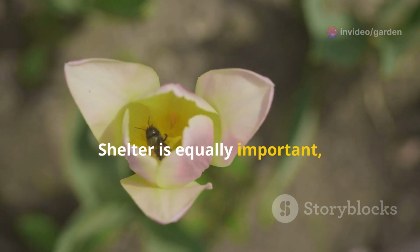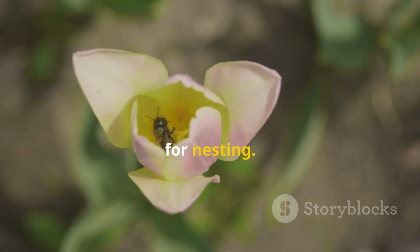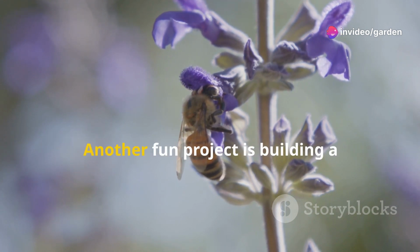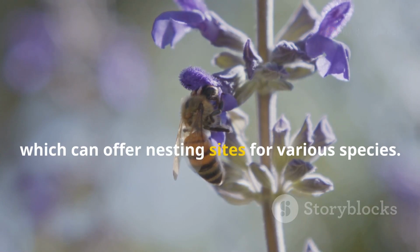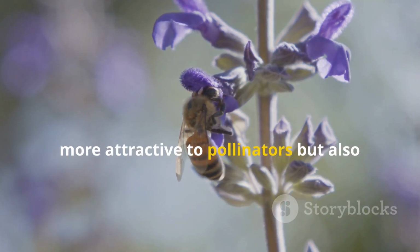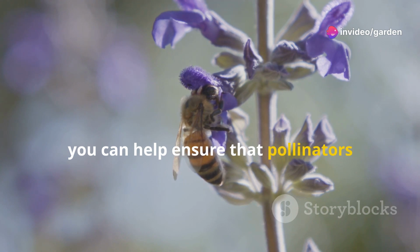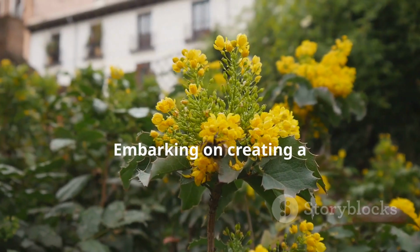Shelter is equally important, especially for native bees, which often require specific conditions for nesting. Leaving some areas of your garden a little wild, with piles of leaves or logs, can provide these conditions. Another fun project is building a pollinator hotel from natural materials, which can offer nesting sites for various species. These elements not only make your garden more attractive to pollinators but also enhance its overall ecosystem health. By providing these essential resources, you can help ensure that pollinators continue to thrive and perform their critical ecological roles.